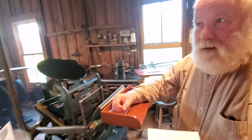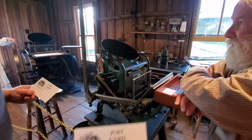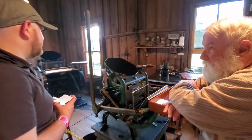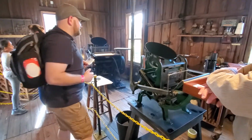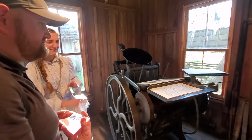The very first printers, you really have to know what you're doing. All these machines are well over 100 years old. You have to take the one that printed, put a new one in, all in like 2 seconds. Definitely had a workout going on. Yes, you've got to be really fit.